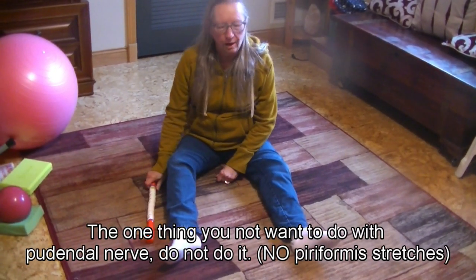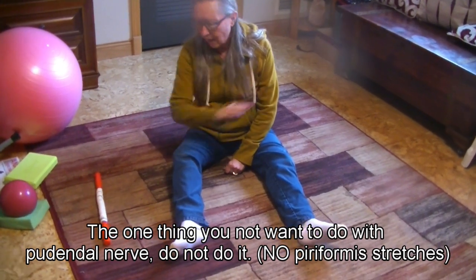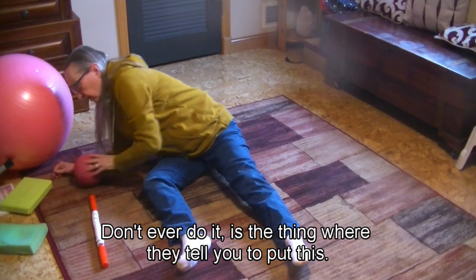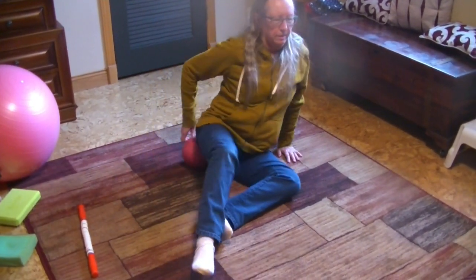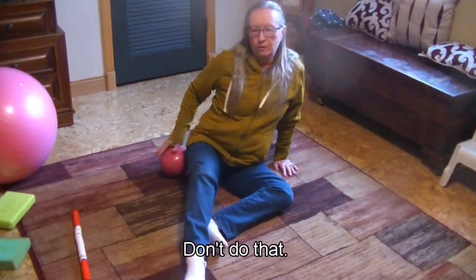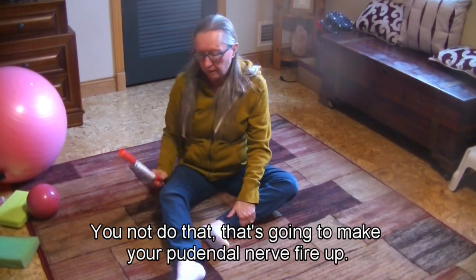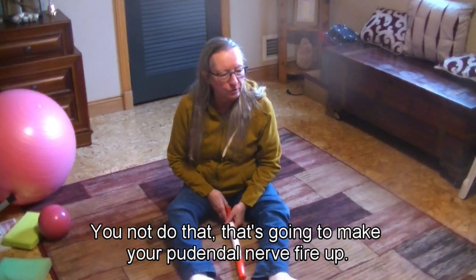The one thing you do not want to do with pudendal nerve, don't ever do it, is the thing where they tell you to put this, where you want to stretch it. Don't do that with anything. Don't do it with a ball. Do not do that. That's going to make your pudendal nerve fire up.